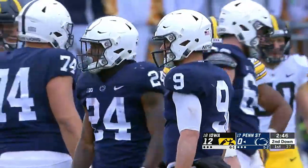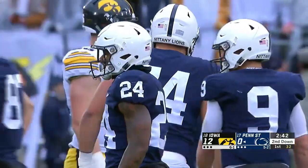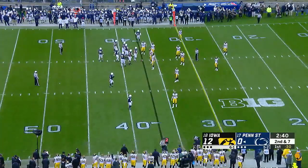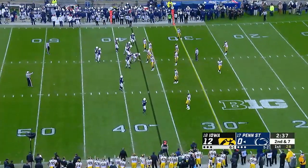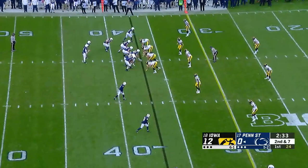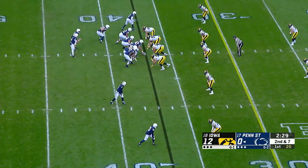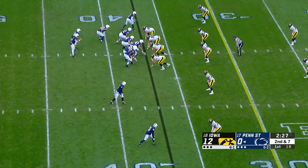The other guy that we're talking about, James Franklin for Penn State offensively, that's going to get more looks in this game is true freshman Jahan Dotson. We talked about it. We've got a lot of people in the Penn State community that want to see some of these younger true freshmen and redshirt freshman wide receivers play. And Dotson's going to get a lot of snaps in this one.